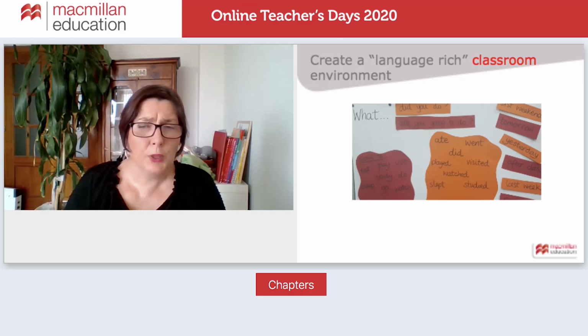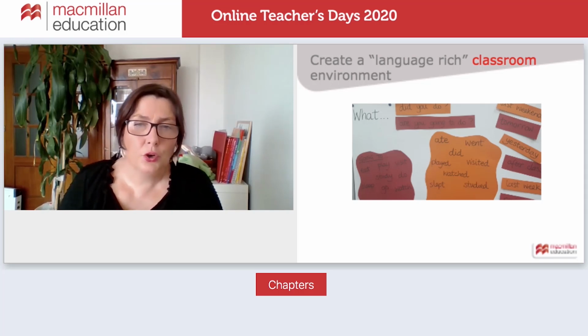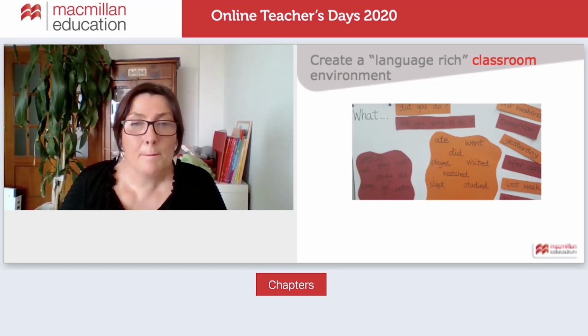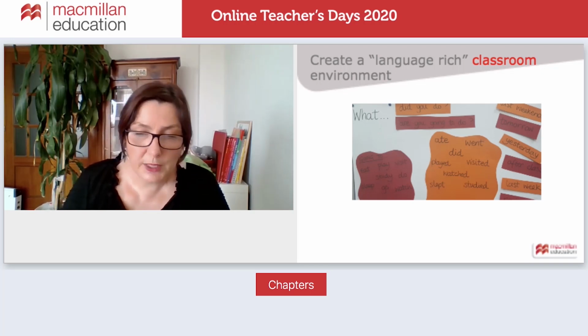These were for kids who were like 8 or 9 years old, and we were trying to talk about what they had done at the weekend and what they were going to do the following weekend, and to get their head around that language. And so we used this to help them be able to form the correct questions and answers to talk to each other.